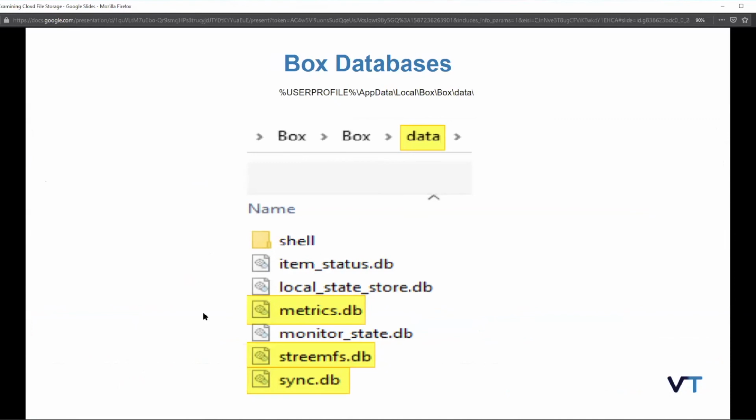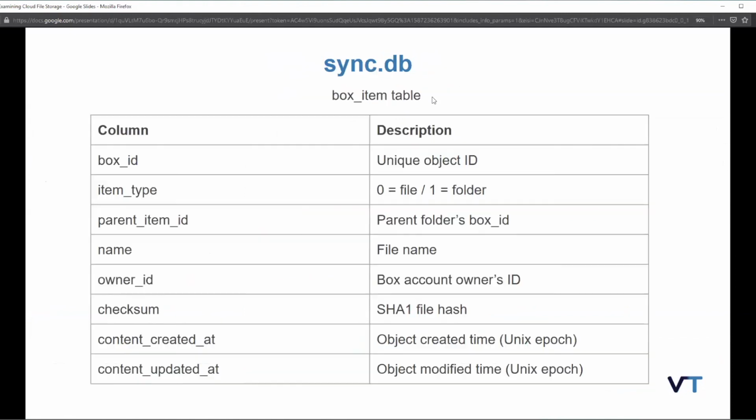The different databases are going to be in AppData, Local, Box, Data. I feel like this was something I would have done with the naming directories that Box uses, like when I extract something from a zip and it's got another version of that name. So not sure why they've got Box, but that's where you're going to find all your stuff. And within Data, those are the databases. The most interesting ones are going to be the metrics DB, the streams fs.db, and sync.db.